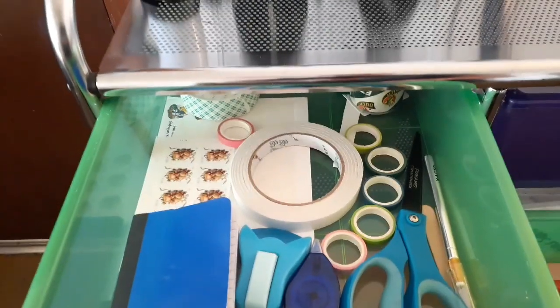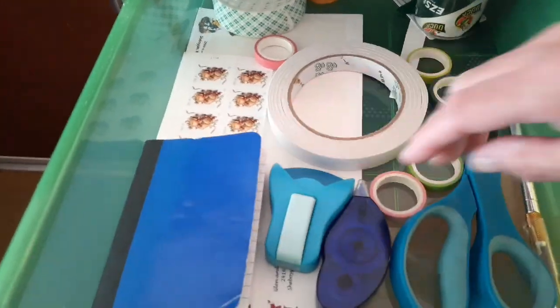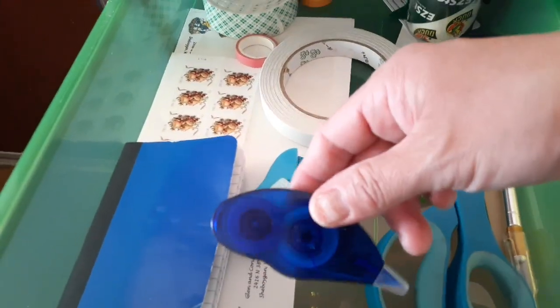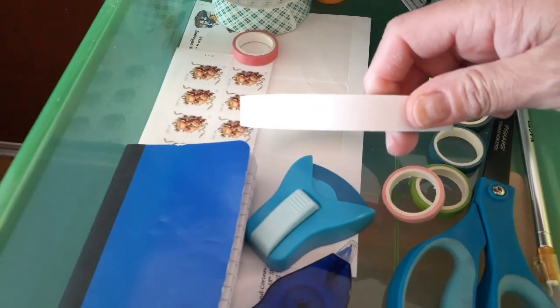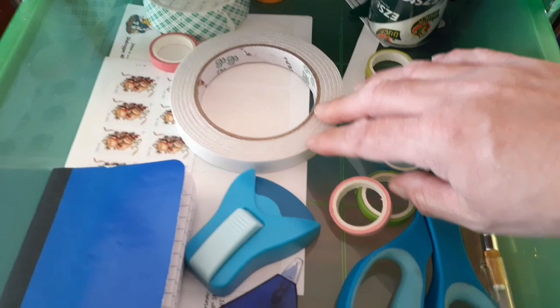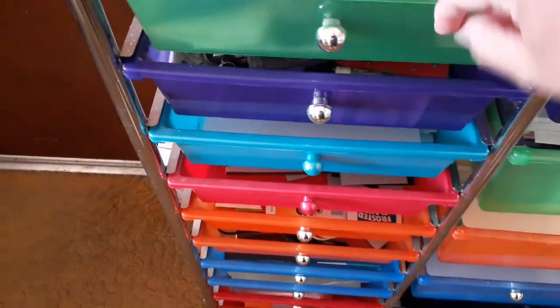All right, so I will go through the drawers. Starting off over here, basically a little stationery drawer. Little notebook in case I need to write some notes. This is a corner trimmer, a whiteout strip from the Dollar Tree. This is what I use to stick photos to cardstock, and just scissors and things like that.